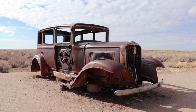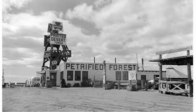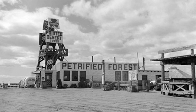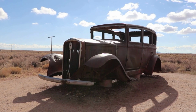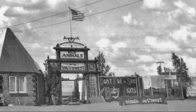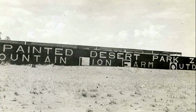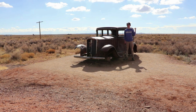There were some roadside attractions within the park itself. Actually, right by this spot used to stand the Painted Desert Tower, an observation tower overlooking the Painted Desert. Sadly, it was demolished back in 1958, along with many other classic observation towers. I wish that were still here. Also near this spot was Painted Desert Park, also known as the Lion Farm. It was started in the 20s and had a roadside zoo with lions, and it was also demolished at some point. So all that's left to mark Route 66 here in the national park is the Studebaker, on the site where millions took the highway trip west to Southern California.